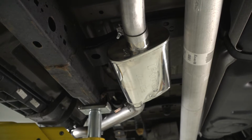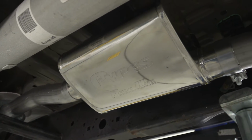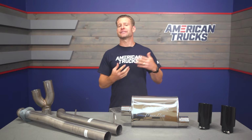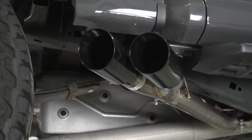Now, because this system does delete the factory resonator and it is going to incorporate the straight through Race Pro muffler, you are getting a pretty aggressive tone overall. Now, inside the truck, on the other hand, things remain, I would say, relatively quiet overall. Maybe not as quiet as some of your more aggressive boreless systems or corsa systems, but considering the layout, it's still very livable, with only moderate sound noticeable cruising at 60 miles an hour.